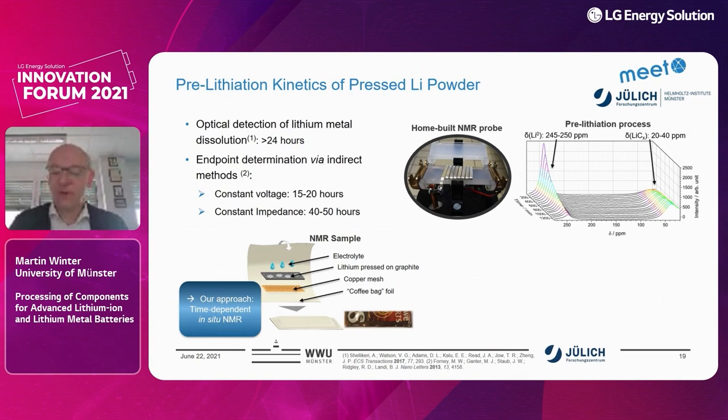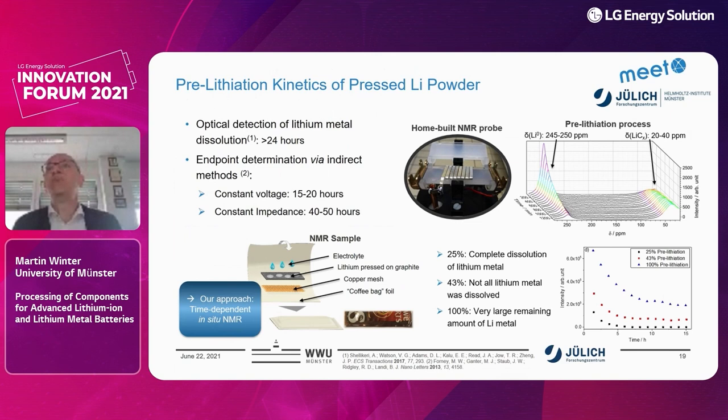We then took different amounts of lithium metal. We took 25% of lithium metal. Here we have a complete dissolution of lithium metal. As you see, after about 5 hours, no lithium metal is left, as you see from the intensity of the NMR spectrum. We take 43% of lithium metal as pre-lithiation agent. Not all lithium metal is dissolved, some remains, because we see a steady process maybe after 5 or 6 hours, but some intensity remains.